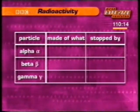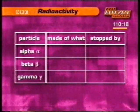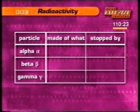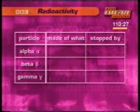Here's a task for you to fill out. Rewind the tape to the beginning of this section and make a table of properties of alpha, beta and gamma radiations. You should know what each particle is and what materials will stop it.